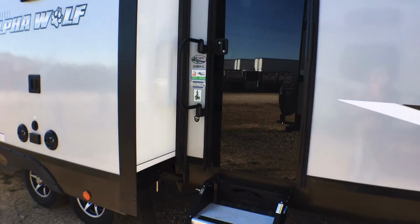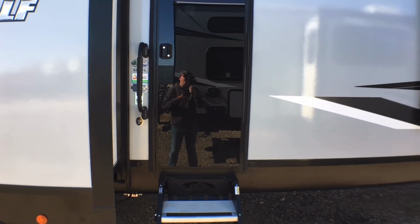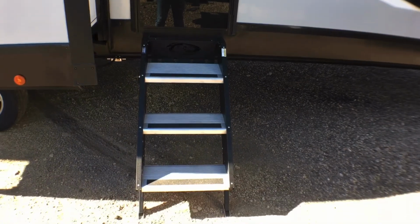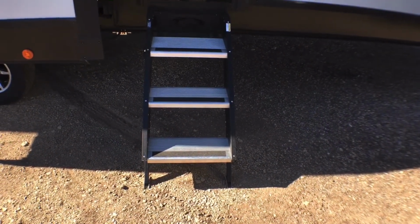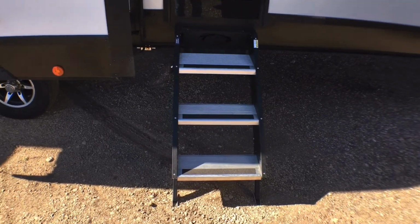Right here you are going to have those really good looking black glass entry doors, large entry assist handle there, and if we look down you do have the MORryde step above steps. Those will flip up inside the door, have the adjustable feet, and are all around just an amazing option as a step.